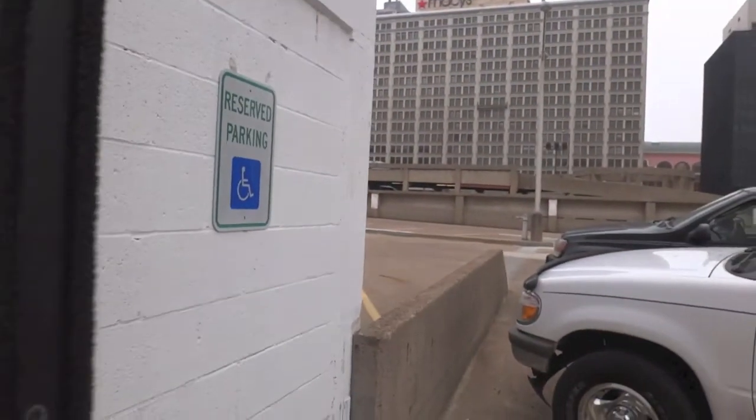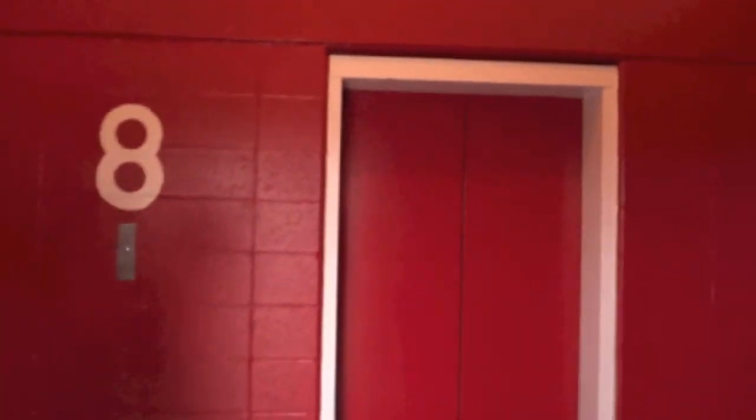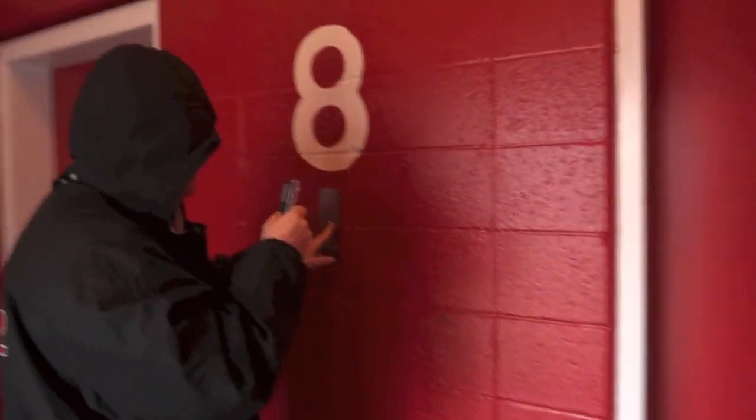These are old garages though, aren't they? Yeah. At least they redid the paint. Yeah. These elevators are quiet today.